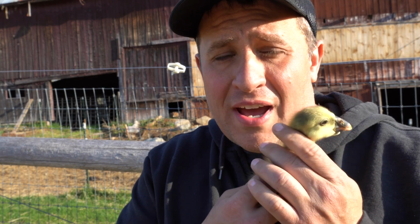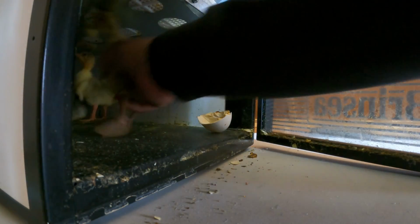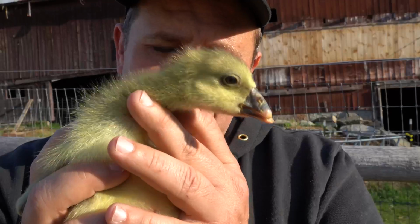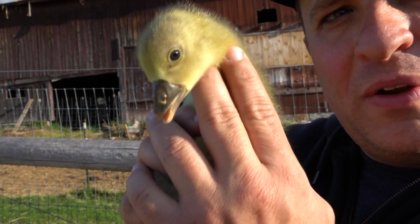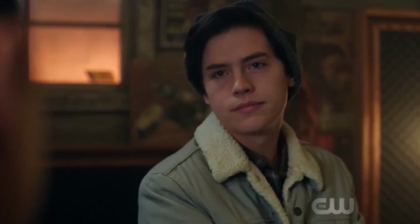I want to introduce you guys to a very special little gosling. Aww. So we recently hatched out a whole bunch of goslings on our farm, and one of the goslings I've noticed has had a little bit of a development issue. If you look at their bill, you can see it's kind of a little goofy, a little bit weird. I'm weird. I'm a weirdo.